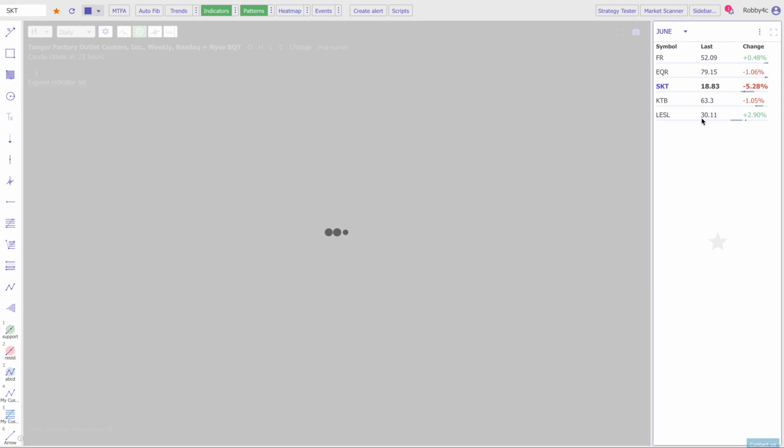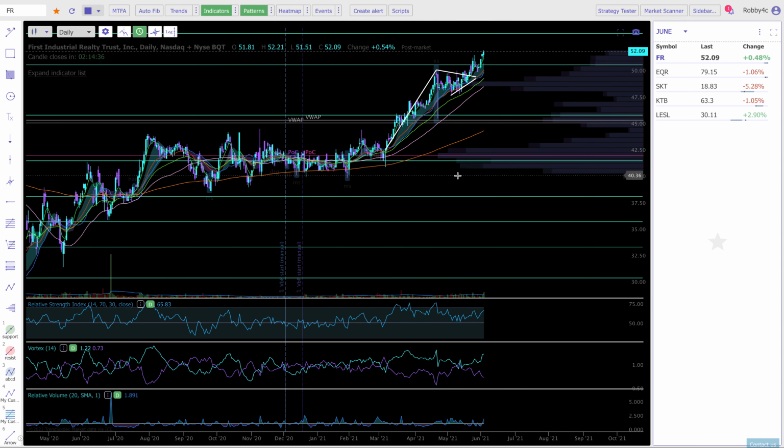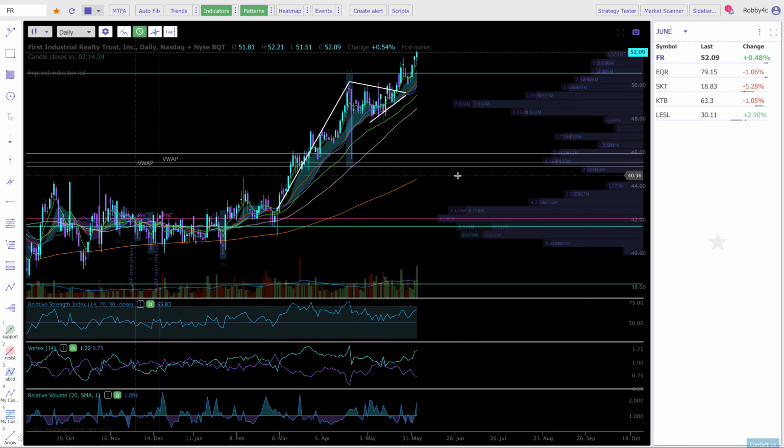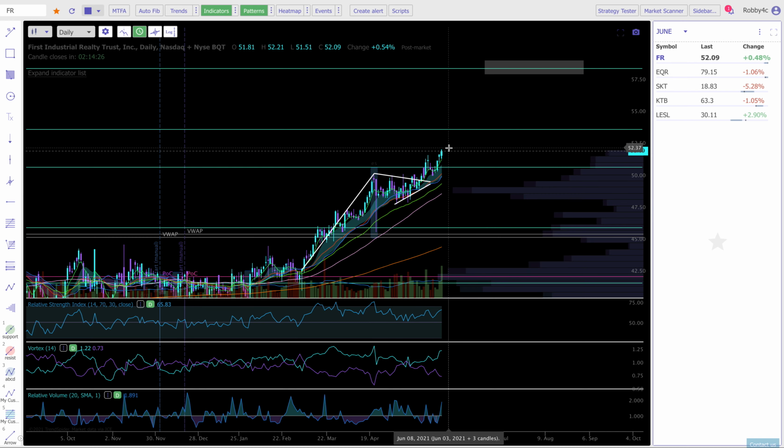Now I'll switch over to the daily chart and move on to FR, which is First Industrial. And so what I like about this chart here is we have this bull pennant breakout, and from this breakout it is actually over these fibs here, and it should clear this fairly easily. That is a close target. It broke this with pretty good strength. You can see this is very high volume here. So it is breaking out with volume, which is what you always want to see.